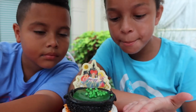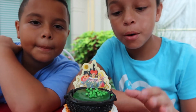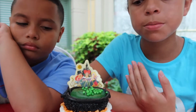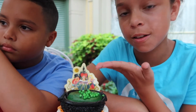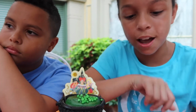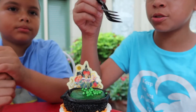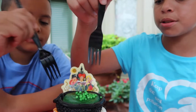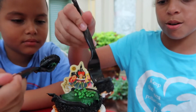Guys, this is a mock cupcake. This cupcake is for Mickey's Not So Scary. This is the Hocus Pocus. I want to call it the Hocus Pocus cupcake because they're there. So, yeah. Let's try it, Khloe. Let's do the exact same time. Ready? Grab a space. Ready? One, two, three. Whoa. Cool.